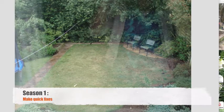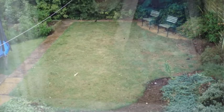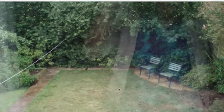So really, this is a photograph from the upstairs window of our tiny plot here. It's a very small space, but it's absolutely full and overgrown with these nasty big shrubs and trees at the back, and you would never know it, but we've got beautiful open countryside views to the back of our property, which was one of the big draws of buying the place in the first place.